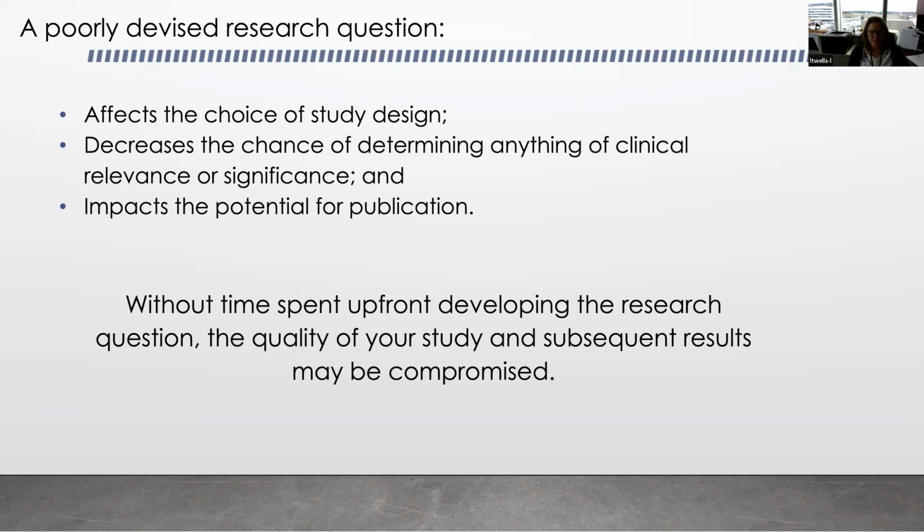So again, without time spent up front developing the research question, the quality of your study and subsequent results may be compromised. I say this because often, and I refer to students, but it can be faculty and any new investigators when you're starting out, you're very keen to start off doing research, getting to the research, starting the data collection. And often that time spent up front in terms of either ideas, questions, the research, around the literature review, what's known, what are the gaps? This takes the most time, but it's actually the most important piece of any study you will do.